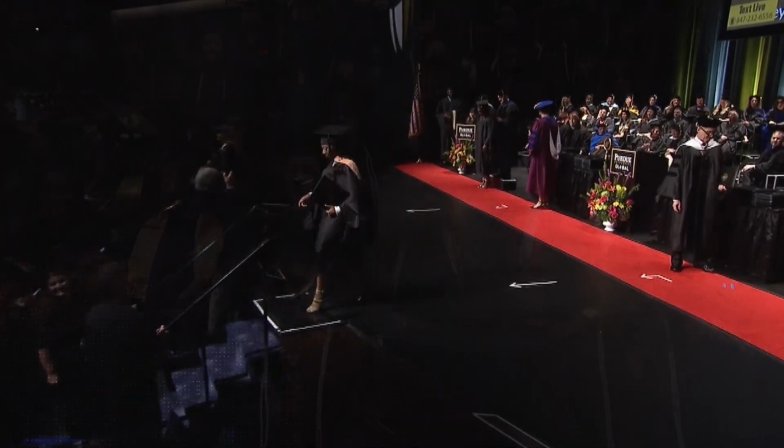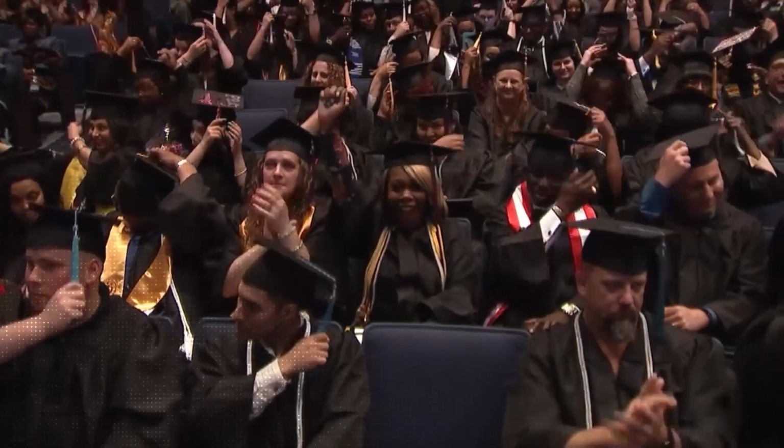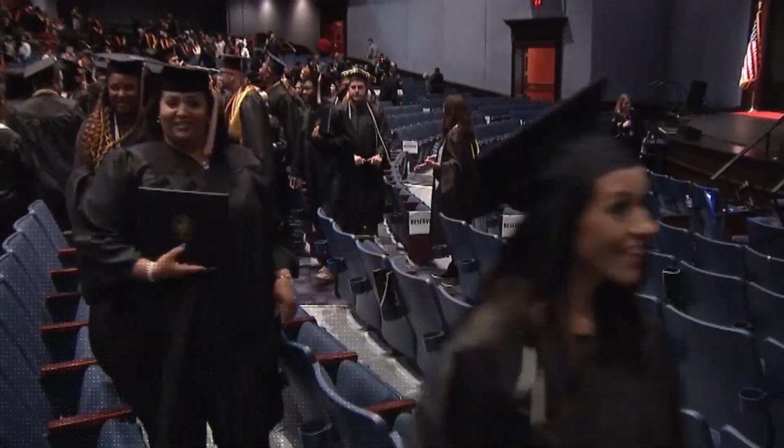At the conclusion of the ceremony, the Purdue Global Chancellor will acknowledge your degree. Soon after, you will be directed to proceed out of the theater to meet your guests in the lobby.